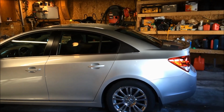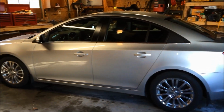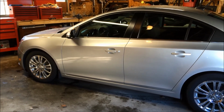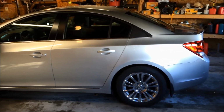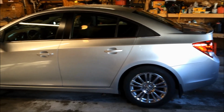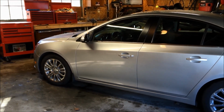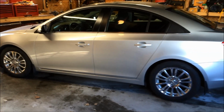Hey everybody, this is an owner's review of my car, which is a 2013 Chevy Cruze ECO 1.4 with the automatic. I bought this car new in July of 2013, and I've owned it for approximately 9 months, and I've managed to put about 13,000 miles on it so far.